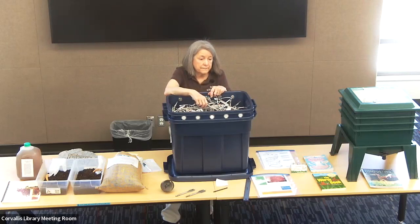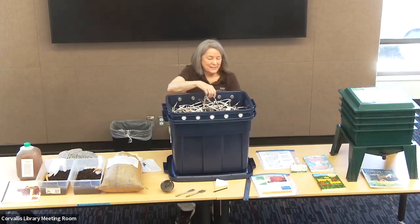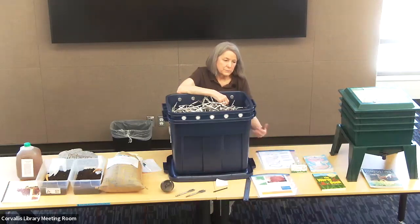So the worm tea isn't just the excess liquid? Oh, I'm glad you brought that up, because when you get your runoff, it's not quite the same as the tea. It's more of a, what's the word I'm searching for? Concentrated? It has the worm's castings in it, but it also has the rotting food runoff. So it's a mixture of that. So it's a bit closer to a normal compost. But again, that's what it'd be, a compost tea.